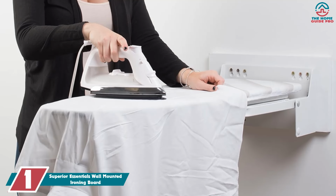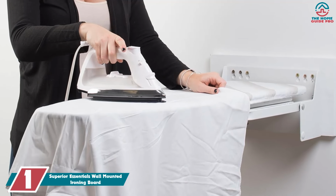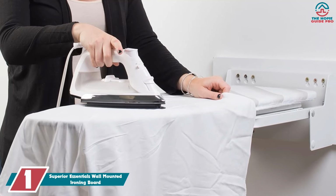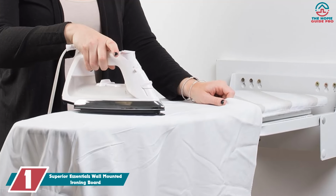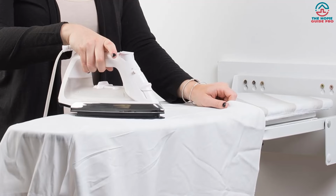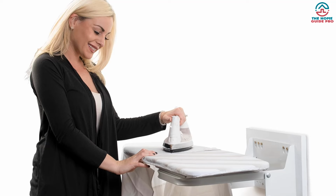And finally, at number 1, we have the Superior Essentials Wall-Mounted Ironing Board. The Superior Essentials Wall-Mounted Ironing Board is a good option for users who have space constraints. It is extremely easy to set up, as all you have to do is fold the board down when you want to use it and then fold it up after use. It comes with a wooden mounting plate that makes the installation process easy.